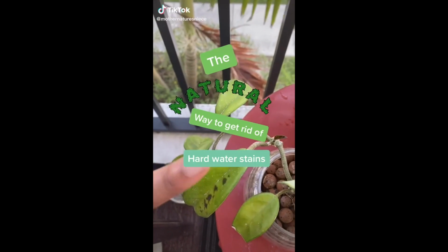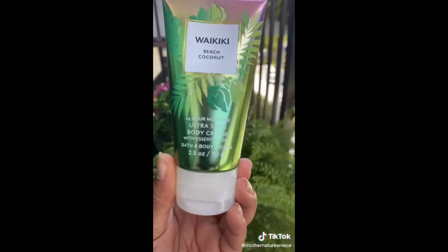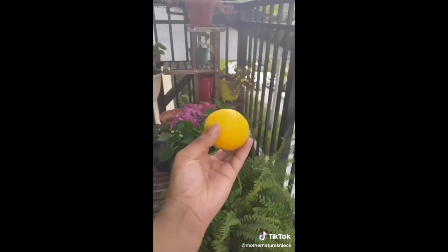Hey you guys, this is Mother Nature's niece, and let me show you the natural way to get this hard water stain off your plants. No, your plants are not ashy and they do not need lotion, I promise.